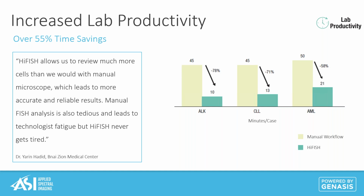So here is basically an overview of a couple of studies that we've done that show the increased lab productivity, with over 55% time savings in this study, which was comparing a manual workflow to using the HiFISH analysis platform. So here you can just see a couple of probes that were listed and the time savings that resulted in each one.